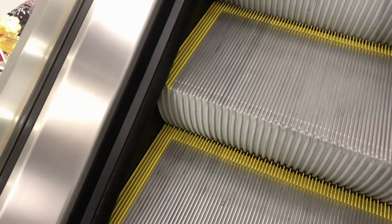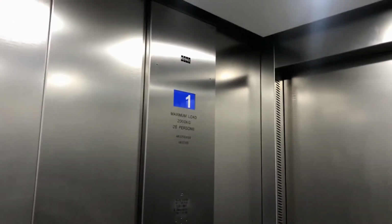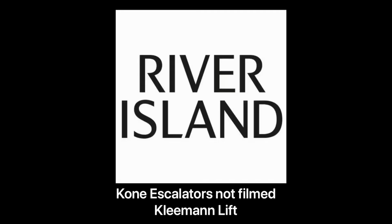And this is in Primark in Merry Hill. So we've got to watch it. Here we are at the top floor in Primark. Right. Anyway, here are the Kone generic lifts in the Primark store. These used to be nice Kiss Crooks, but sadly they've been modernised by generics. Hello. Here we are at the ground.